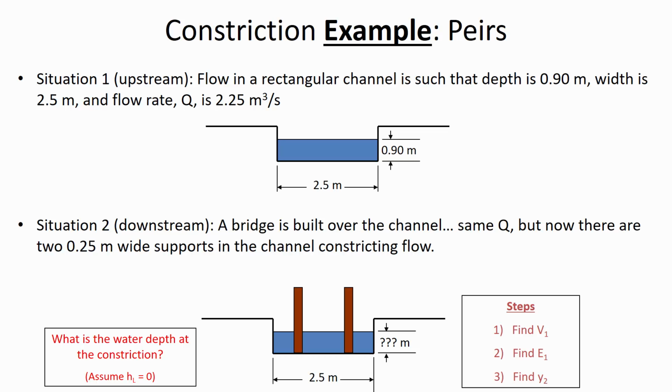Let me write this on the board. You'll find the E1 in step 2, and then you're going to set the E1 that you've calculated in step 2 equal to Y2 plus Q squared divided by 2G Y2 times the B. And it's this new B, the B at location 2, that you have to be careful about, because the B at location 1 is 2.5 meters, but the B at location 2 downstream after the choke occurred, the effective flow width is only 2.0 meters.